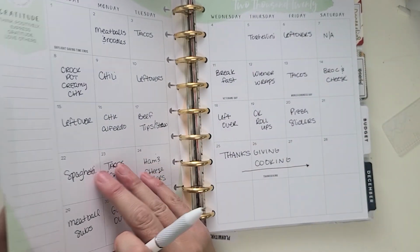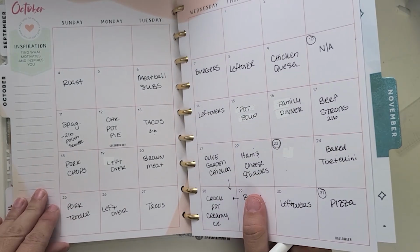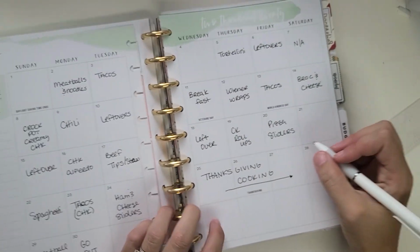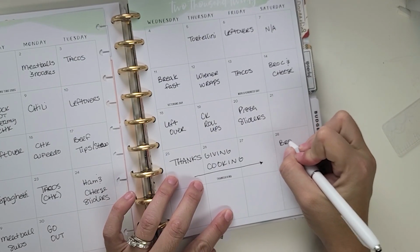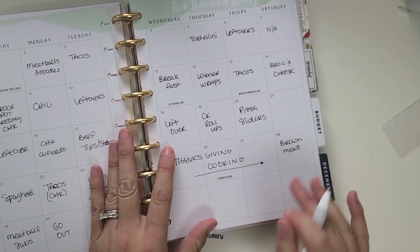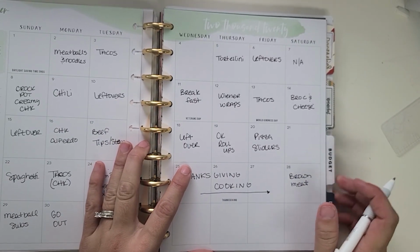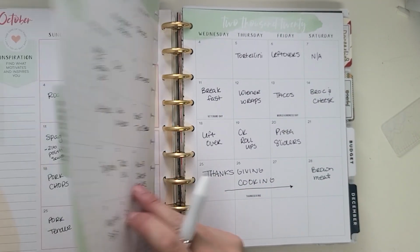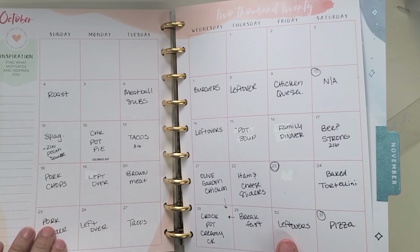And I don't even want to do a casserole, honestly, because who wants that? We're just going to do something easy again. Brown meat, and that will get us out. And that is Salisbury steaks, guys. My littlest just calls it brown meat. It's really bad, but it's Salisbury steaks, sorry.